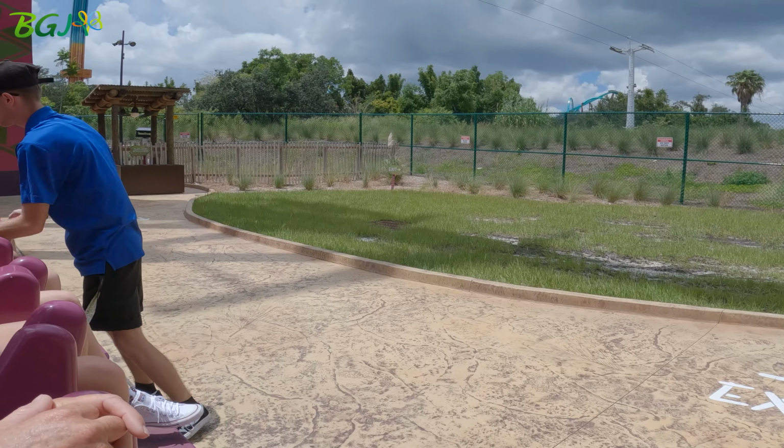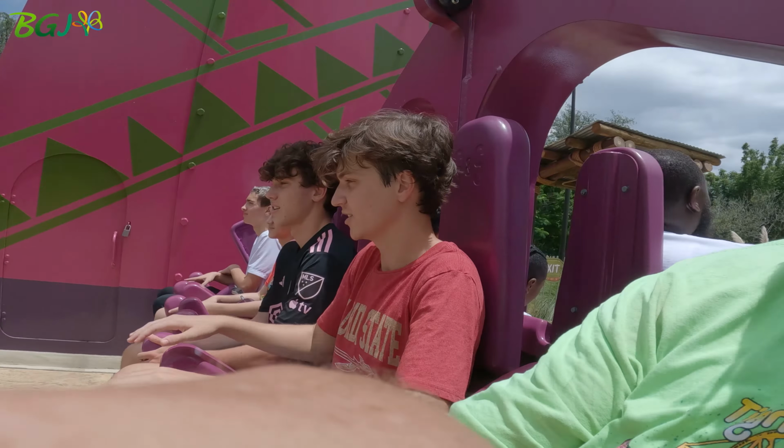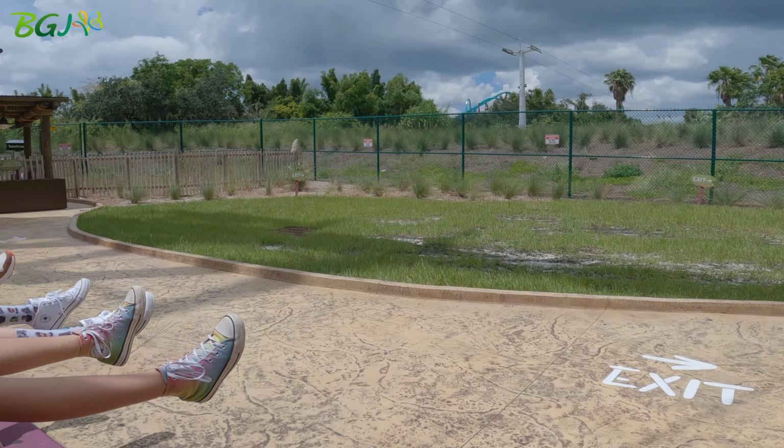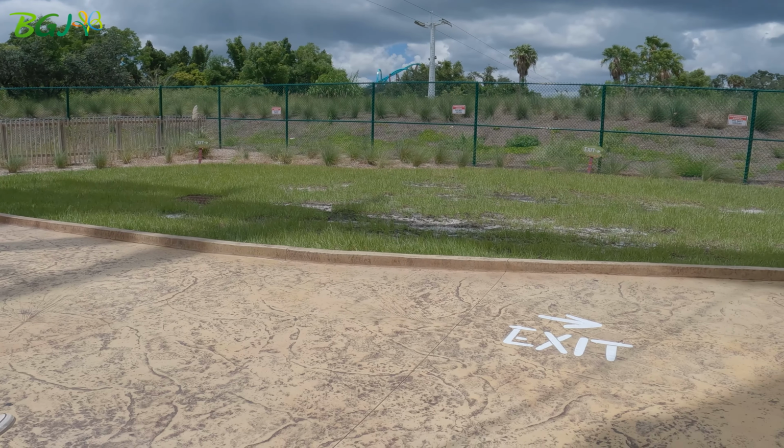Now, for the Serengeti Flyer, you go through the quick queue with the wrap sheet, just like everybody else, and then you wait in line, just like everybody else. But if you have a wheelchair, they'll ask you to put it in one of the sides of the swing where the ride operators stay, and that's where you stick your wheelchair or mobility scooter.